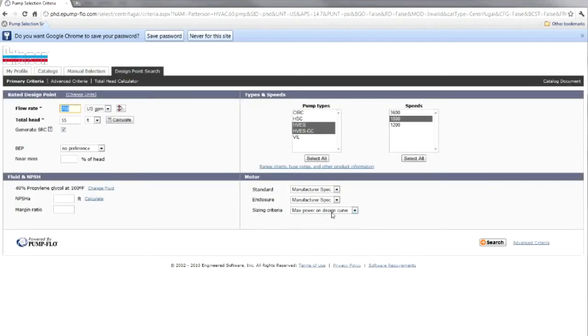And then the sizing of the motor. This is kind of going back to what we talked about before. Do we size the motor for that operating point, or do we size it so it's non-overloading across the entire pump curve? Or do we not have the program size the motor at all? So we've got all of these options. Let's have it selected, just for this application, for maximum power on the design curve. We could have it select for the maximum power on the maximum diameter. That's going to give it the biggest motor that pump would ever use. Well, we're going to do the max power on design curve. We're only interested in what our curve requires.